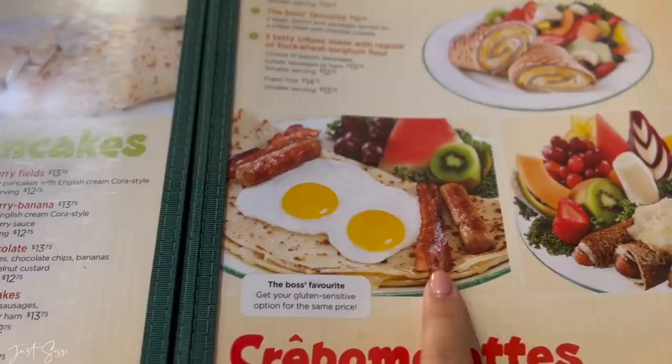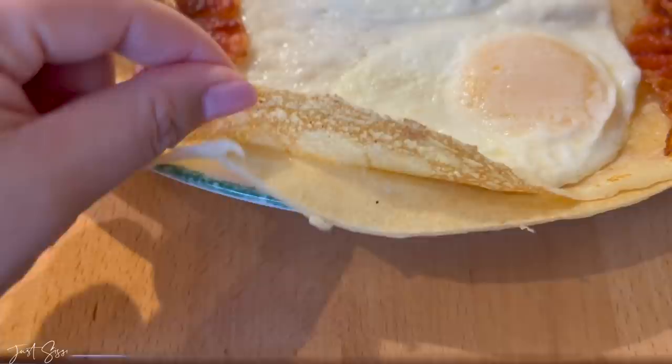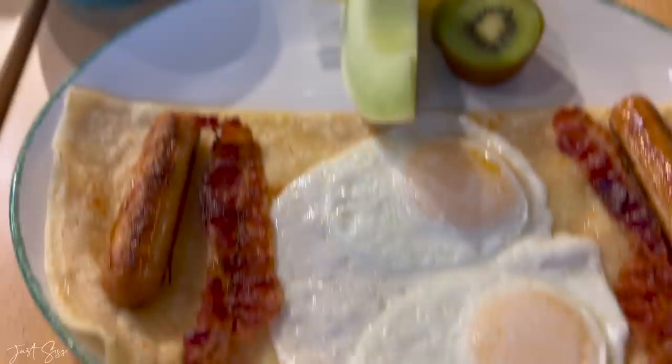My favorite at Cora's. So this is a picture. I'm gonna show you guys what the actual item looks like when it comes. That's what I'm having. May, have you decided? You're gonna get that one? You got over easy eggs, sausage, and bacon. This is delicious. Crepe with mozzarella cheese inside. Look, I'm so impressed with this fruit on the side here.